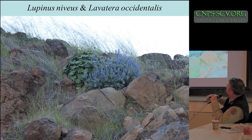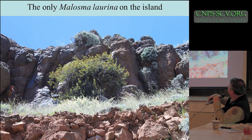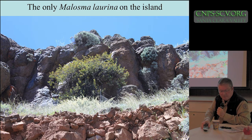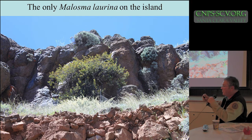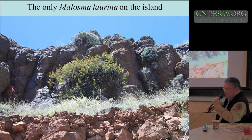That, again, the lupin with one Lavatera. And that's all Avena. Avena is happy there. Looking to the south. That is the only melasma lorina left on the island. It was like twice that size 5 years ago when John Redmond saw it, but then half of it broke off. And you can see it had been fenced even before the goats were removed. And it's declining.